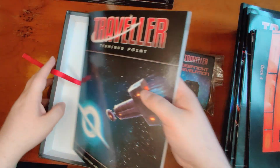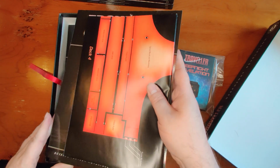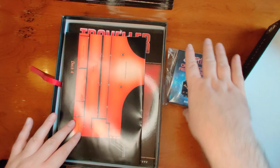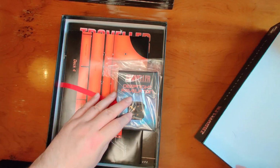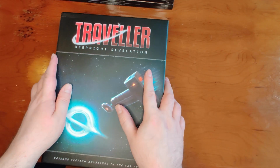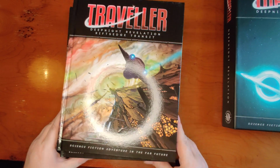There we go. So that's the Deep Night Revelation box set, which is full of fantastic amounts of detail. There's well over 300 pages worth of stuff in here, plus that giant double-sided map and ship diagram, plus the dice. So certainly worth it for the cost that I paid. And again, apologies for the reflections, but we'll just have to live with it until I open the covers.